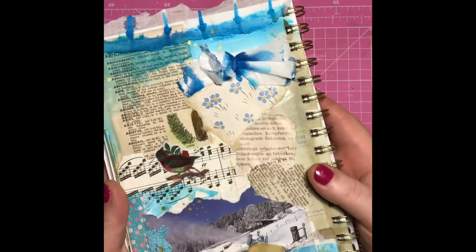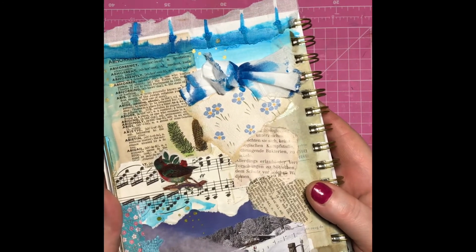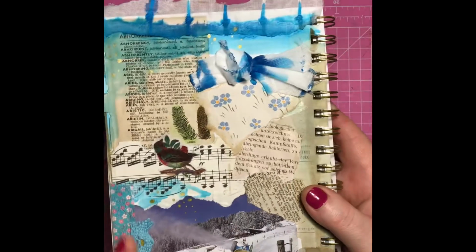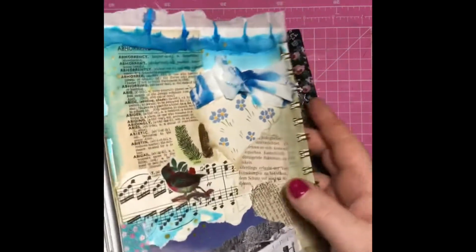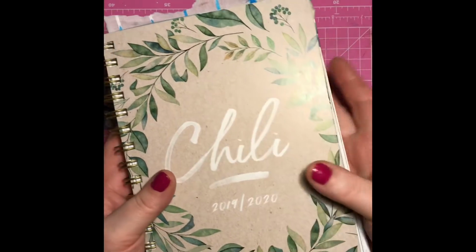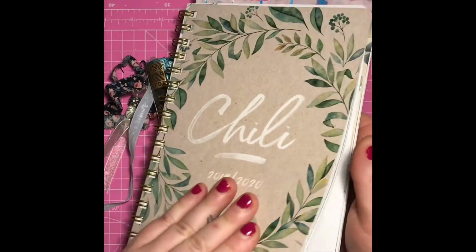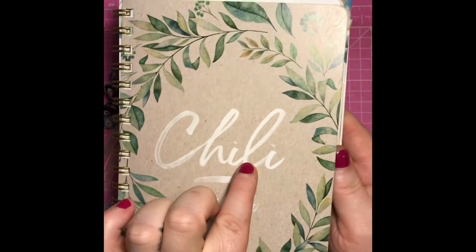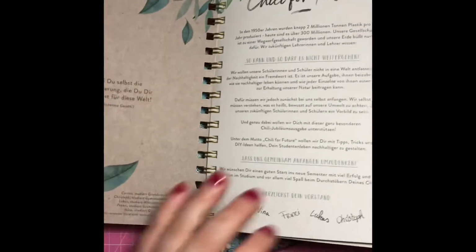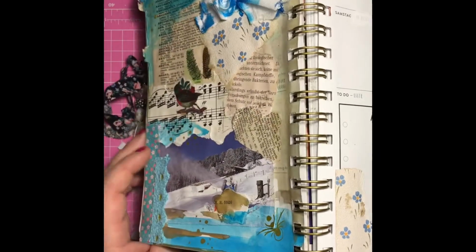lace, and I wanted to use an altered book, but unfortunately I didn't have one at that time when I made this 1 week ago. So I just found an old calendar which I got from the university where I study here in Passau, and it's called Chile, and as you see it's from the last year, but I just actually altered it into this collage.